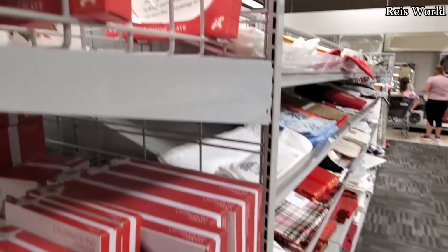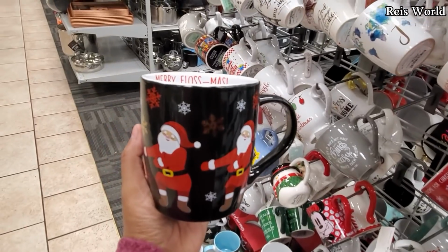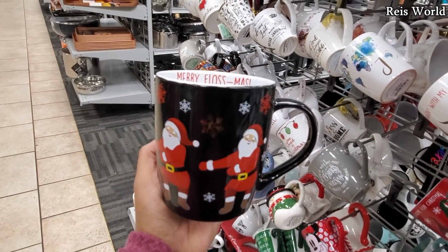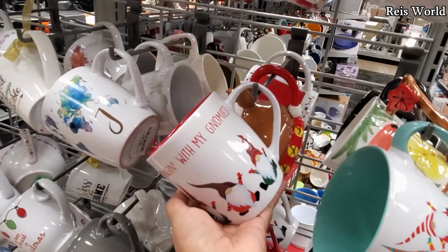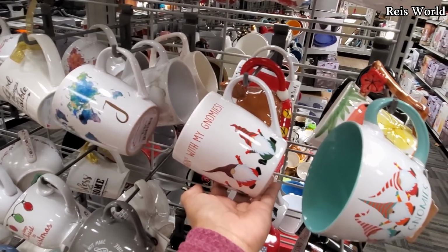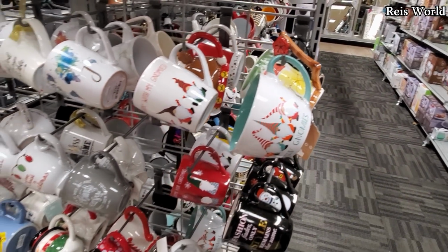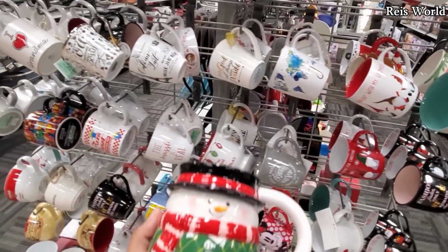And they do have the giving plate for 5 here. Look at Santa Mary Flossmas for only 4. Hanging with my gnomies. They have this one at World Market. They have quite a bit here, actually. Just different sizes in Burlington. For only $4. Yeah, so cute.